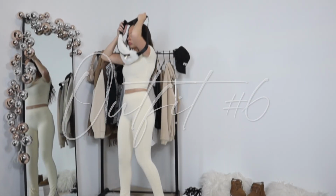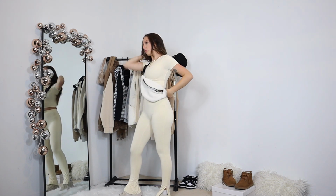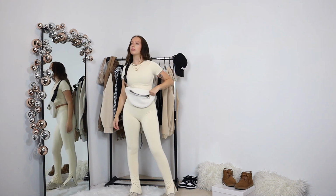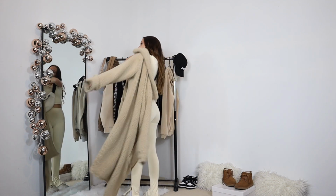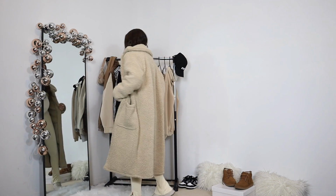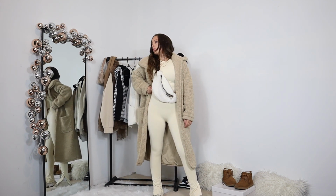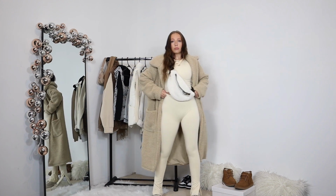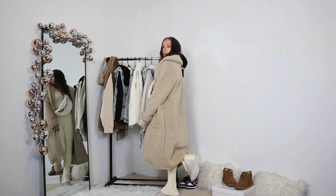Next up, this outfit is so cozy and I love the vibe of this. So I'm wearing a matching two-piece set that I recently got from Opoly. And let me tell you, this is one of the best quality matching sets I've ever put on my body. It just feels unreal. So first things first, if you haven't tried these Opoly seamless sets or pieces, get your hands on these. You will not regret it.